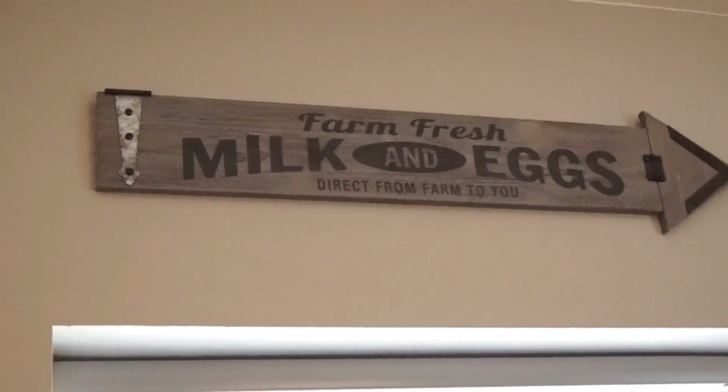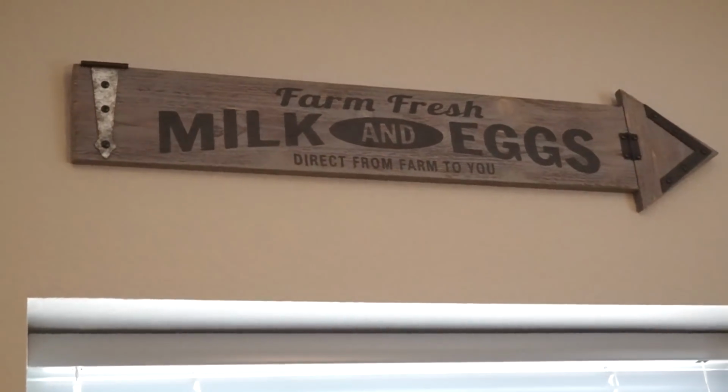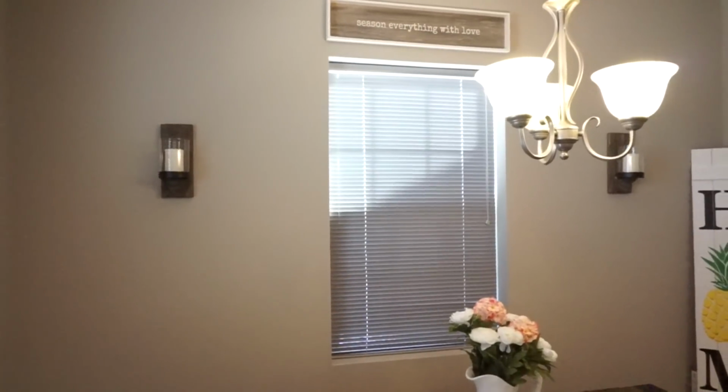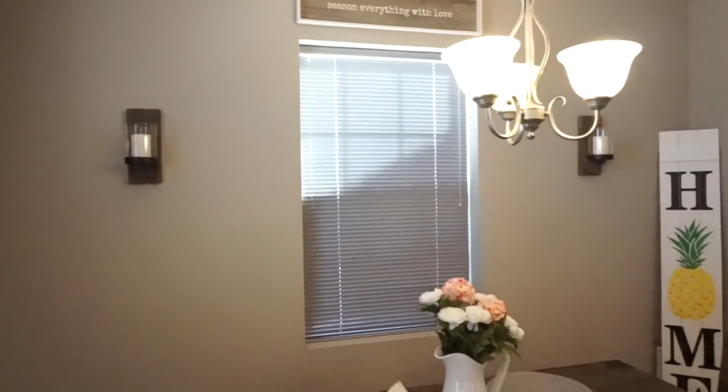I don't know how well you guys are gonna be able to see that. Let me zoom in a little bit. So that is what that one looks like. It says farm fresh milk and eggs direct from farm to you. I just thought that was really cute. I do have some little sconces on each side of this window. As you can see, those are also from World Market.